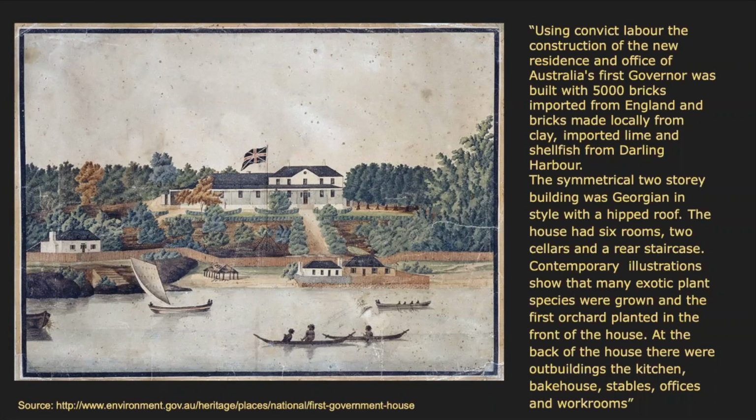So, according to the official story, Governor Phillip apparently laid the foundation stone for the first government house building only 4 months after the first fleet's arrival in January 1788. And they're saying building commenced in May 1788 and took just over a year to complete. Okay. Hang on a second. Hold up. Let me just get this straight. So within 4 months of the first fleet's arrival in Australia, they'd started building Government House.